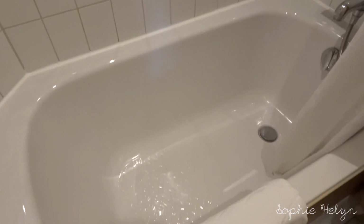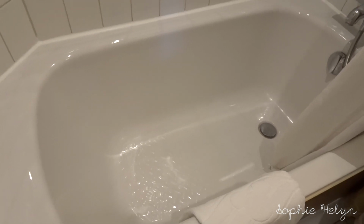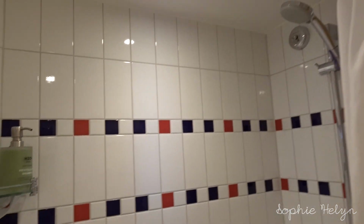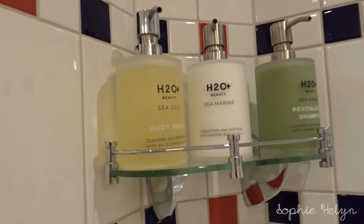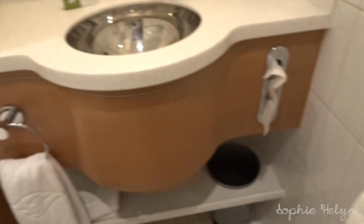So here you've got a full-length mirror on the door, which is nice. And then again, stepping in, you have actually a really nice sized tub. Obviously if you've got kids it's perfect, but if you're quite small like me, I'm 5'1", I could probably have a decent bath in that, to be honest. But you've also obviously got the shower. It does come with body wash, conditioner and shampoo, so don't worry about bringing that. More towels in the bin.